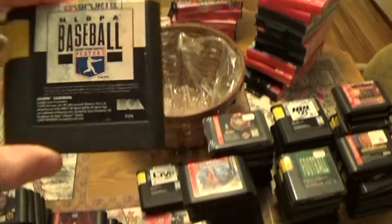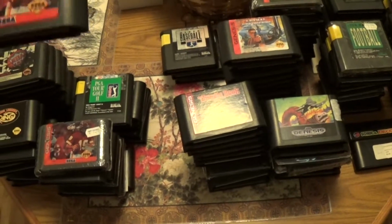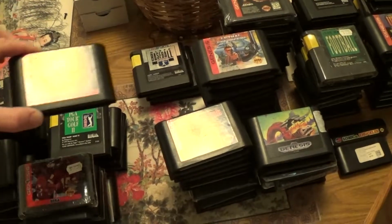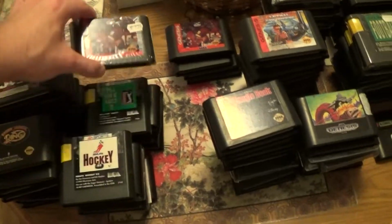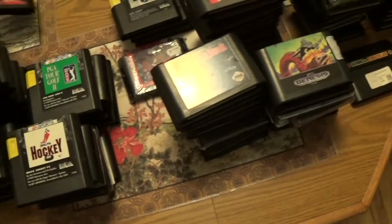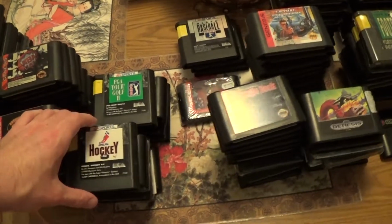MLBPA Baseball. NFL Football 94, starring Joe Montana. Huh. See, I got a duplicate of that game. Oh well. Like I said, still trying to sort through all of them.